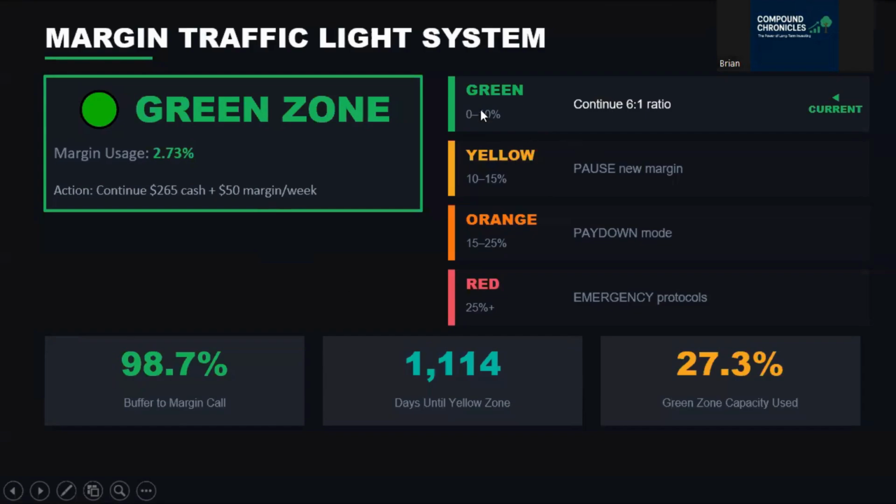So we got the green light. Between 0 and 10% of this margin used, we're going to keep throttling in with the margin. The buffer to margin call, 98.7%. Days until yellow. So I put a little formula in there that's going to populate as more time goes on.